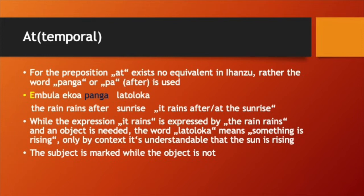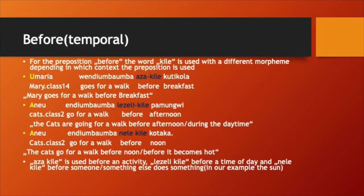And the next one, before, was a bit harder, because there are three different ways. So it depends. The preposition before uses the word kile, and it uses a different morpheme depending on which context the preposition is used.